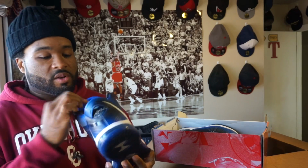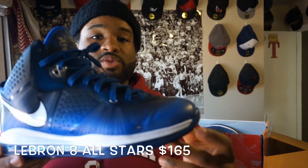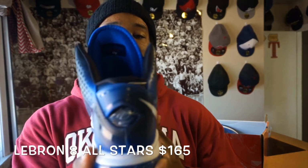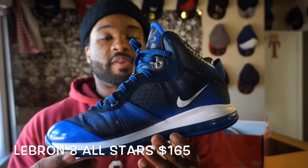LeBron 8 All-Star from 2011. These are a size 11. These are in super clean condition. Check those out. These are hard, man. If you're a LeBron fan, you probably want to grab these, man. These are fire.